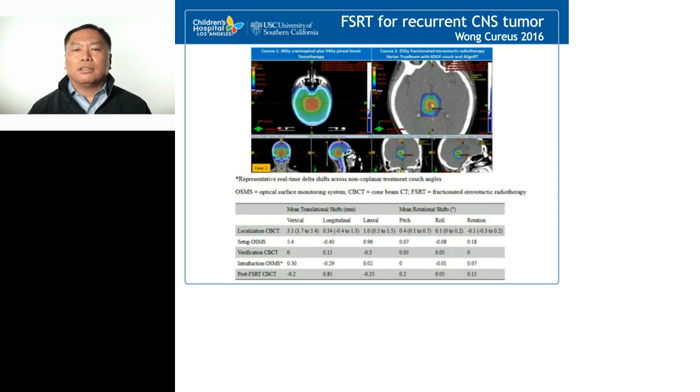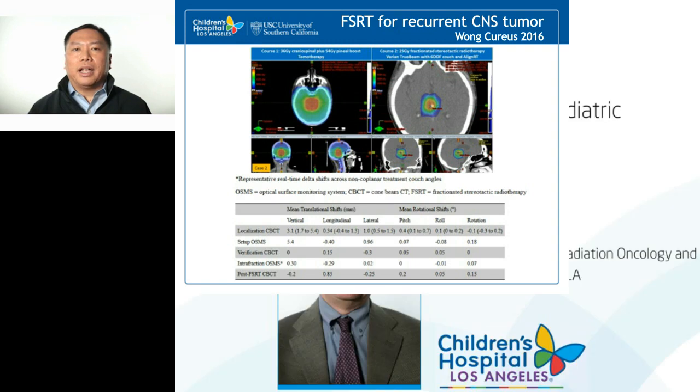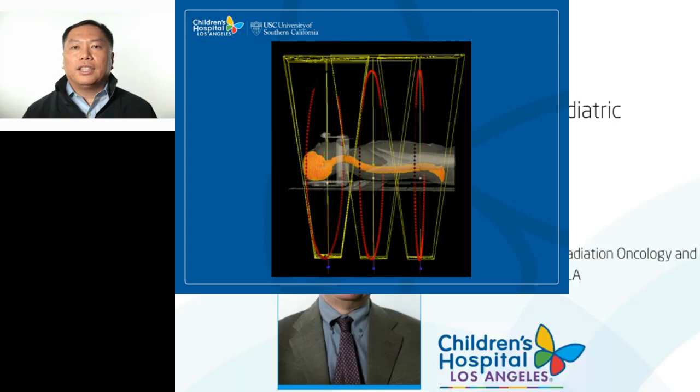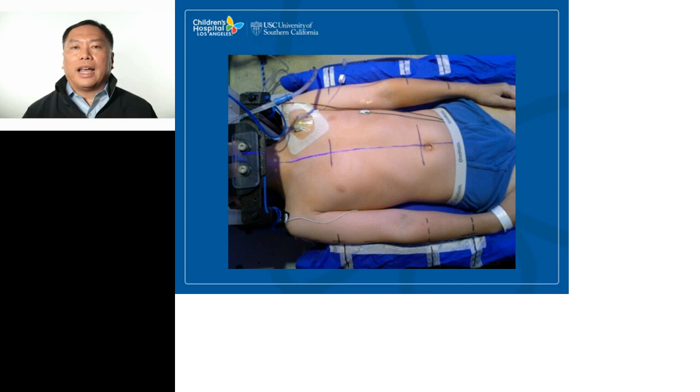In this example, we're seeing a patient who is planned using a 3-isocenter VMAT plan. This is a photograph of that patient. You can see skin marks on his chest, abdomen, and his arms.